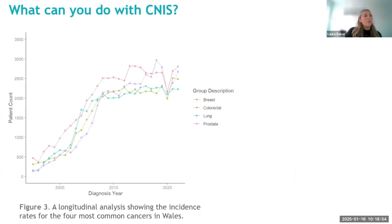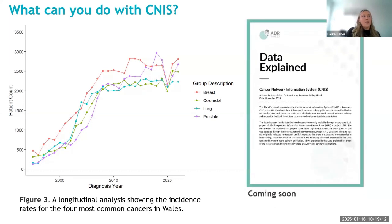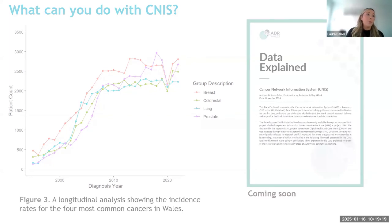Again, I thought I would present, just as we did with the registry data, a deep delve into each field to see what potential the data houses, and we can look longitudinally at the cancer diagnoses in Wales and break that down into cancer specific sites. And this is just one example. We have further examples that will be published in the Data Explained, which will hopefully be provided soon.